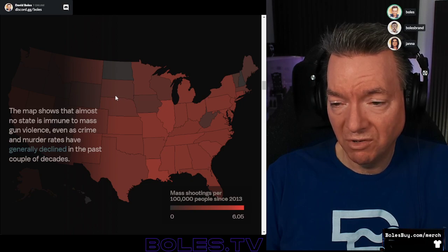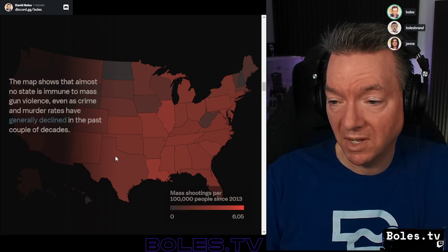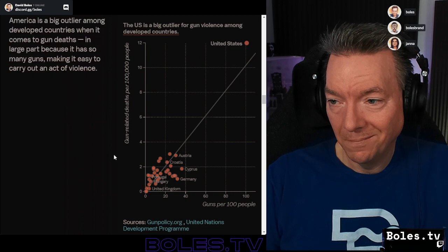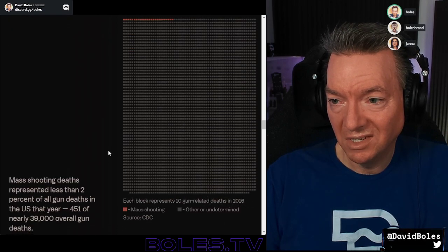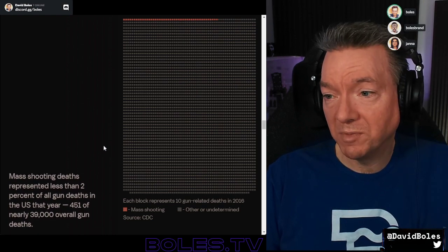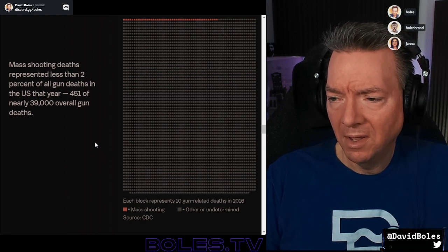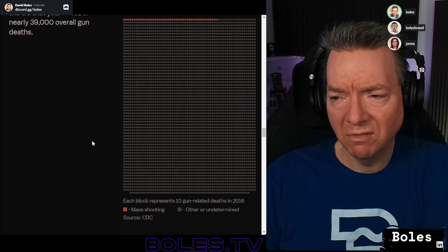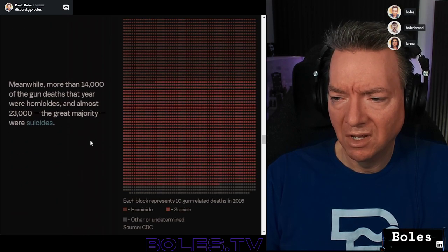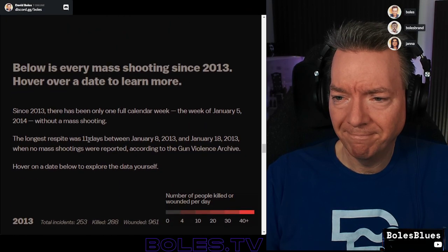This map shows that almost no state is immune to mass crime violence, gun violence, even as crime and murder rates have generally declined in the past couple of decades. It's just embarrassing. And I don't know if it's the Wild West mentality. That's what other countries say. Oh, America was born in conflict and Indian wars and civil wars and settling the Wild West. They settle arguments with guns, not talking.